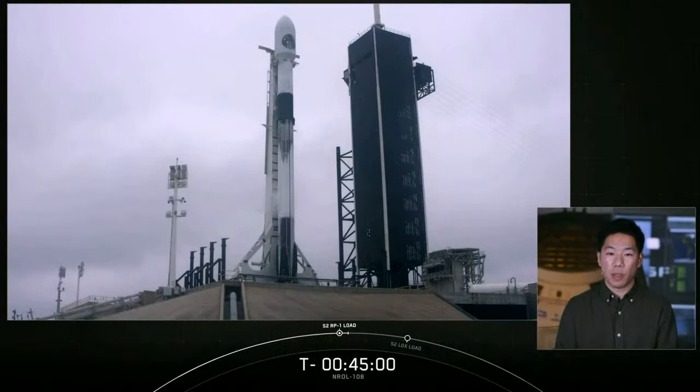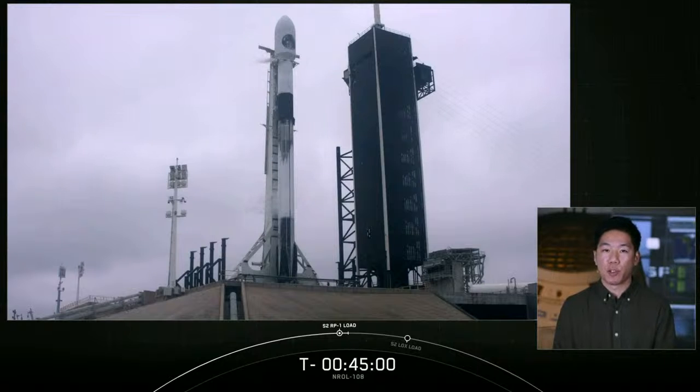As you can see, we have held the countdown for the NROL 108 mission. The team is right now trying to determine if we can recycle and relaunch today. We haven't determined a new T0 yet, but both the vehicle and payload are healthy. If we can't launch today, we do have a backup opportunity tomorrow. We should have more information in the next 15 or 20 minutes, and we'll try to update you as soon as we can.